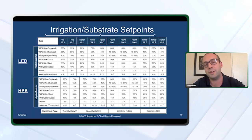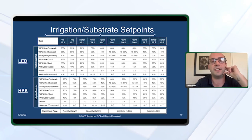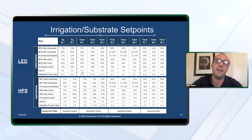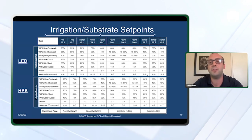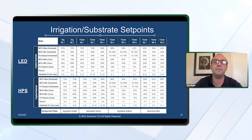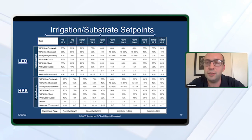And then we have the same set points for coco. So whether you're growing in rockwool or coco, we address both substrate types in the CCI book. And then this is the drip EC, which is what your batch tanks would be made at and what the plants are being fed actively every day. Below that is the substrate EC, which is what's called the pour water EC. These bottom numbers are the EC, which ultimately just means the nutrient levels that you're building in the substrate. Same thing, we go from veg all the way through to the end of flower week 9.